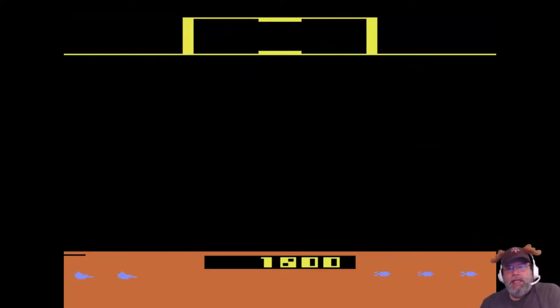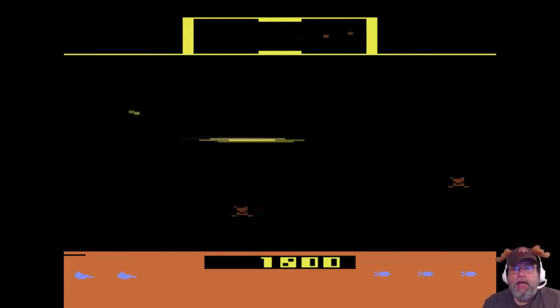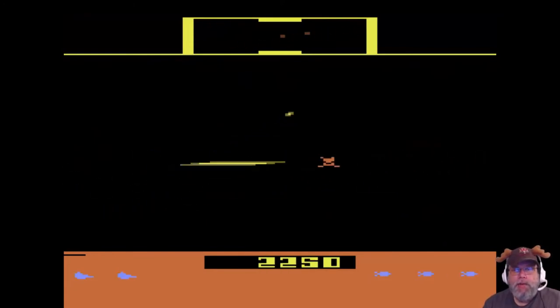I've noticed that there's a lot of flicker here. When I flicker and I time it right, none of the enemies can hit me. I've noticed that if I just keep flickering, they don't hit me at all.